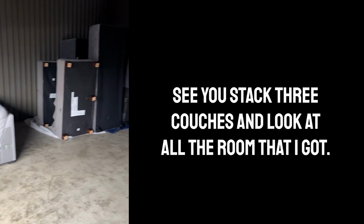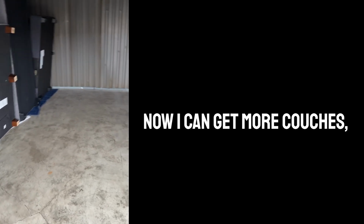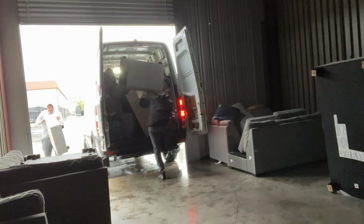There we go. See, you stack 3 couches and look at all the room that I got. Now I can get more couches. Much better.